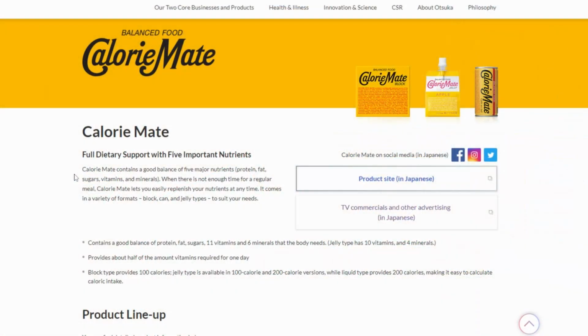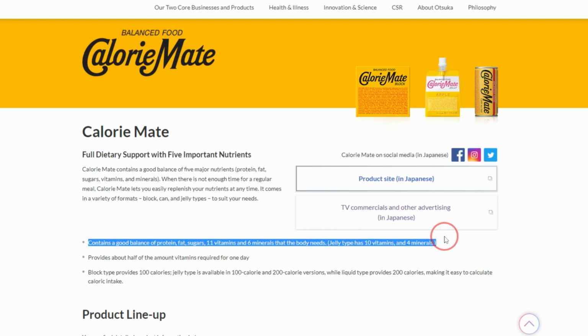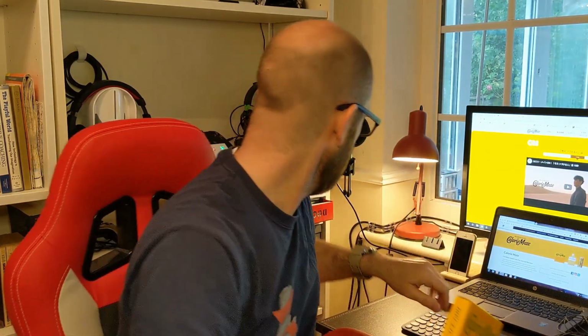So what is Calorie Mate? Well, it's described on their site, Otsuka Pharmaceutical. It contains a good balance of 5 major nutrients: protein, fat, sugars, vitamins and minerals. When there's not enough time for a regular meal, Calorie Mate lets you easily replenish your nutrients at any time. Comes in a variety of formats: block, which is this one, a can, and jelly types. And they come in different flavours. This is the fruit flavour. Here I've got 2 of them. My friend got them for me from Japan, but as I say, you can get them in the UK.